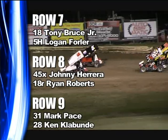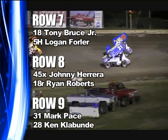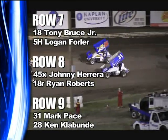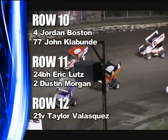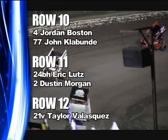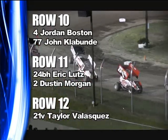Row 8 will be the 45X of Johnny Herrera, the 18R of Brian Roberts. Row 9, you'll find the 31 of Mark Pace and the 28 to his outside. That is going to be Ken Clabundi. Then it will be the 4 of Jordan Boston, the 77 of John Clabundi to his outside. The 24B next row to the inside. The 24BH, make that. That is going to be Eric Lutz to his outside.